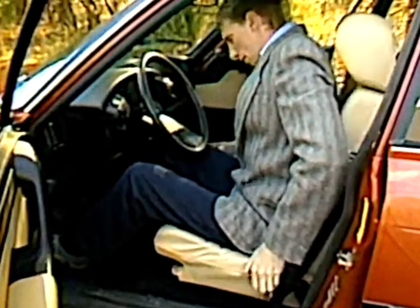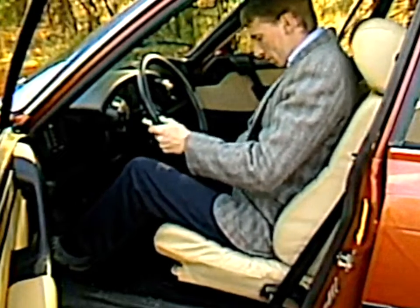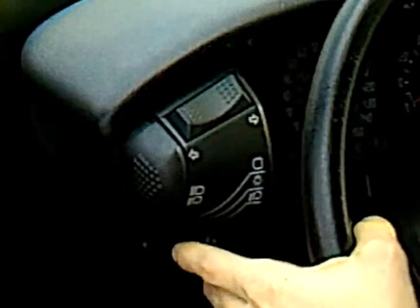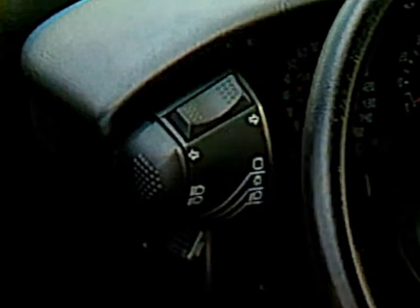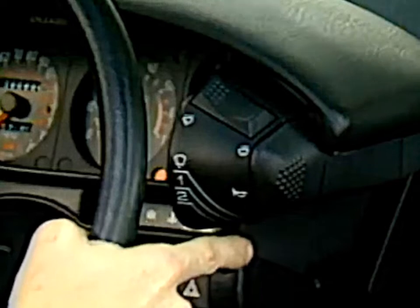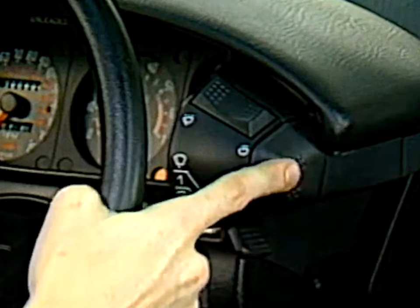Adjustment is fully manual and gimmick-free. Major controls are located on pods at a finger reach from the steering wheel. The lights and turn signals are on the left, and they work with this rocker switch. It's tough to get used to, but after a few miles of spirited lane changing, you'll be converted. The horn and wipers are on the opposite side. The rocker switch here works the washers and intermittent wiper.